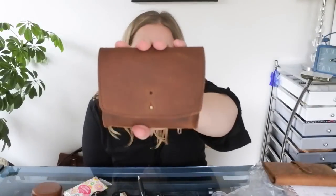So the last wallet I want to talk to you about is one from Love 41. This is their small clutch wallet. If you can check that out.